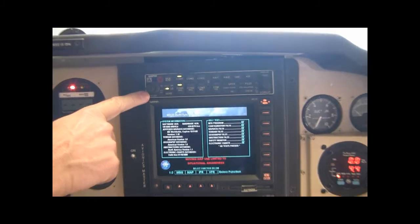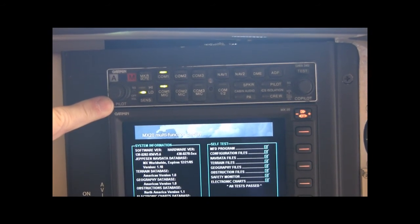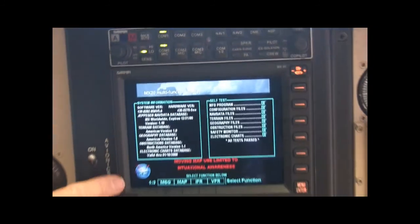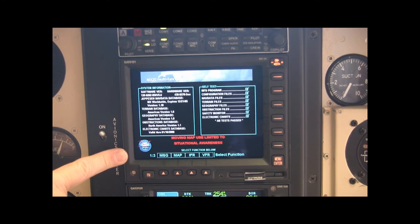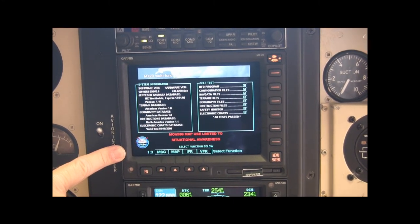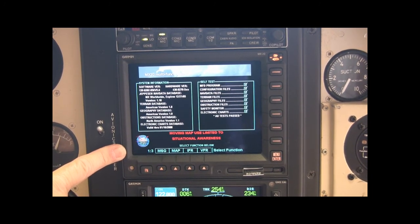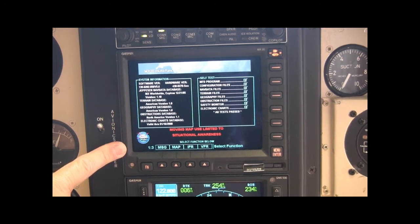Starting at the top, we have the Garmin GMA 340 audio panel with your 3-light marker beacon system and built-in intercom system. Below this, we have a multifunction display. This is the Garmin MX20 system. This has IFR and VFR maps. It has a GPS. It also has your XM satellite weather, the GDL69 that's installed in the airplane that will show up here. What a great system.